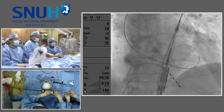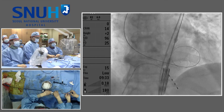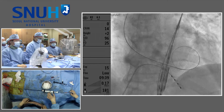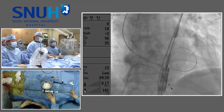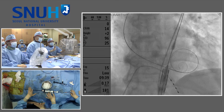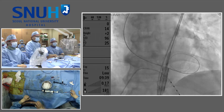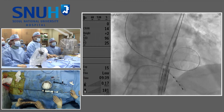Yeah, the good thing is the main calcium chunk is on the NCC cusp. Thus, I think such a big calcium chunk on NCC cannot obliterate the RCC, right coronary artery. Even though we see there is overlap between non-coronary sinus and RCA, actually the dimension may be different. And RCA height is about 12 millimeters.